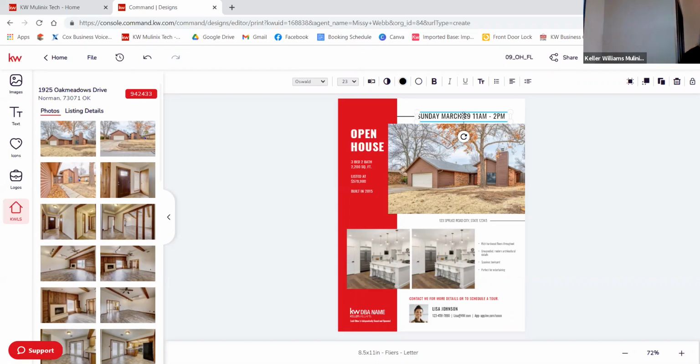Do most people put the front of the house? Typically, unless there's something super cool about the living room. I like to use the ones that have multiple pictures so I can put the front of the house as well as the kitchen or the living room and the backyard or something like that. Pick the top 3 instead of just having the one image.